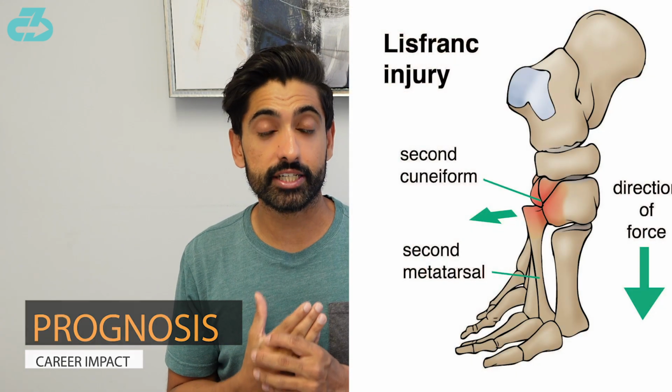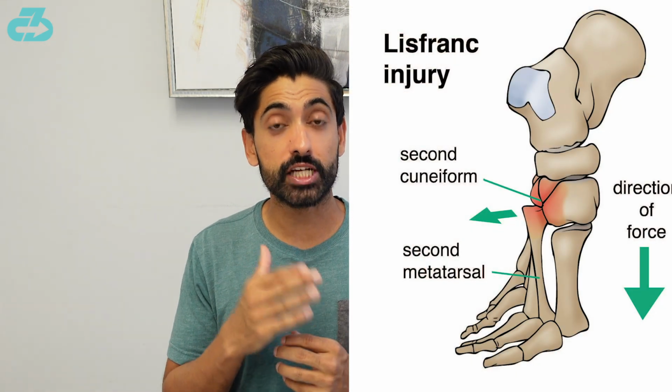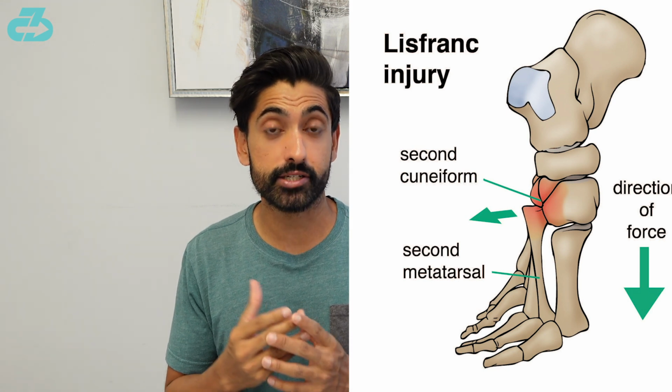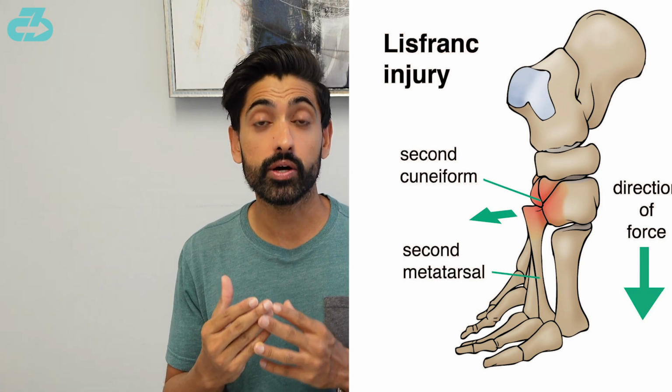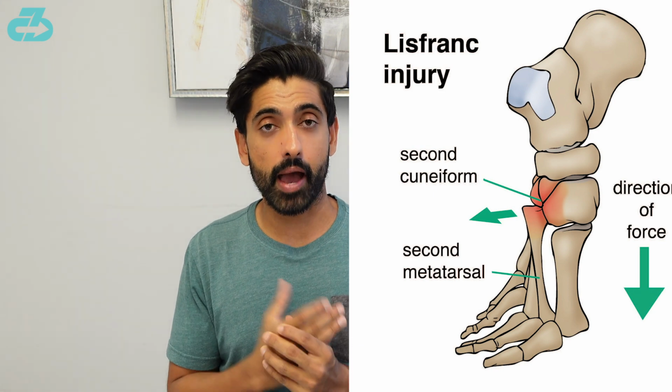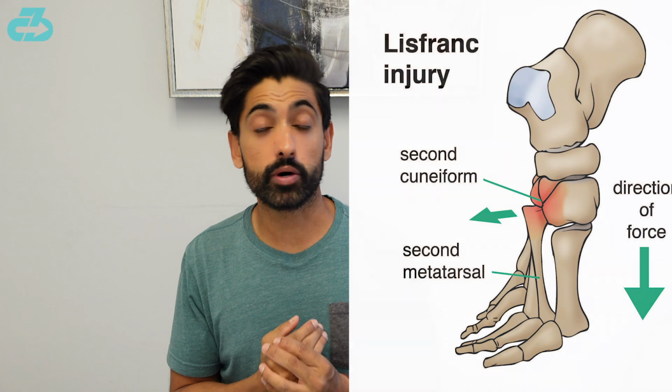In terms of overall prognosis and potential career impact, with a Lisfranc injury, the key is always catching it early. These can be easily misdiagnosed as just basic sprains, and it's not that at all. In this case, it sounds like they caught it quite early, and that bodes very well for his prognosis. With, of course, proper strength and conditioning, physio, and ramping up process, which Chet will have access to all throughout this process.